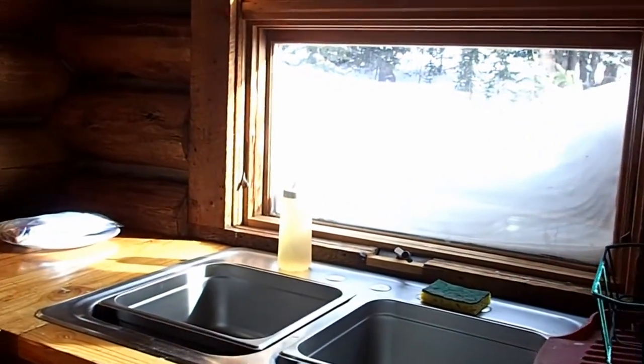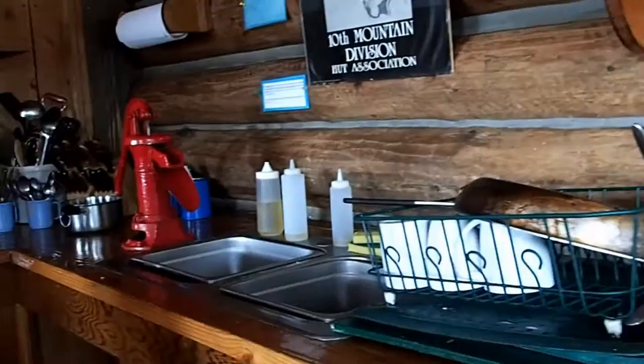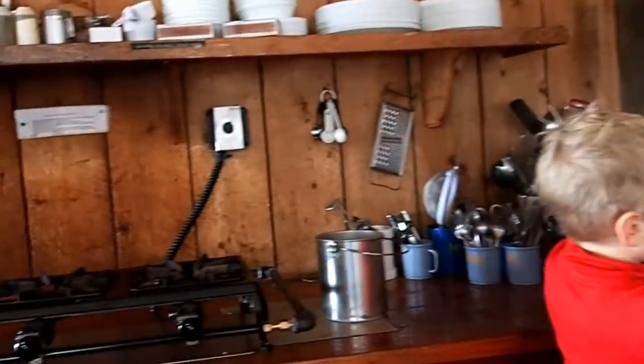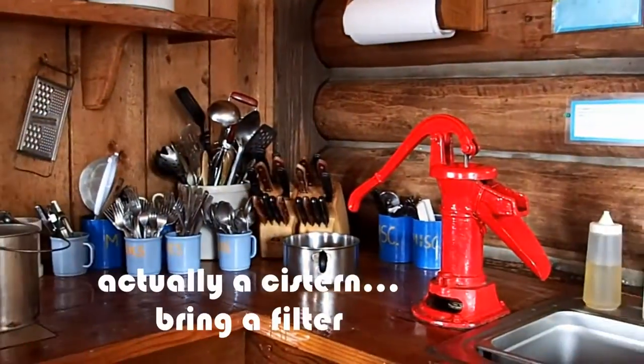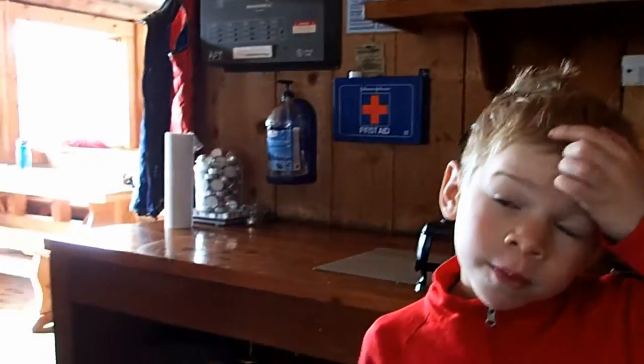There are two sinks like this. And there are two cooktops like this, propane. See, there's the other sink. There's the other cooktop. There's a well for water. And how else do we get water? Snow. So we melt the snow.